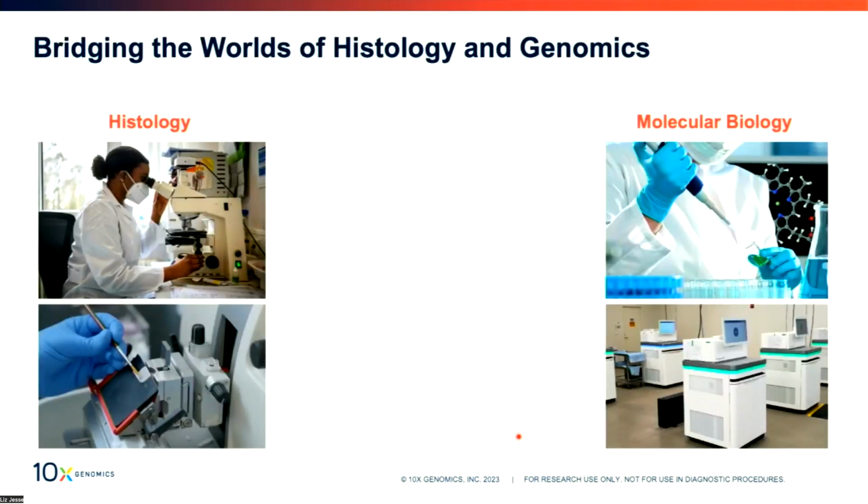Now, I want to move over to kind of that main point of our discussion today. And this is going to be talking about that CytAssist workflow. The name of my talk is Bridging the Worlds of Histology and Genomics. And the reason we wanted to name it this is because when we talk to our Visium users, we kind of have two groups of customers.